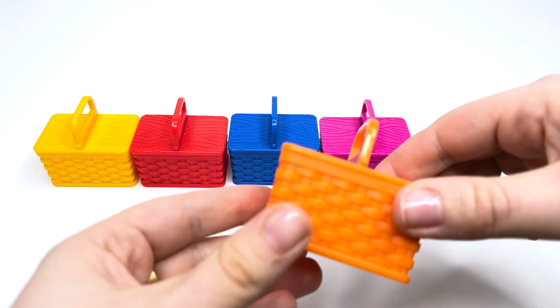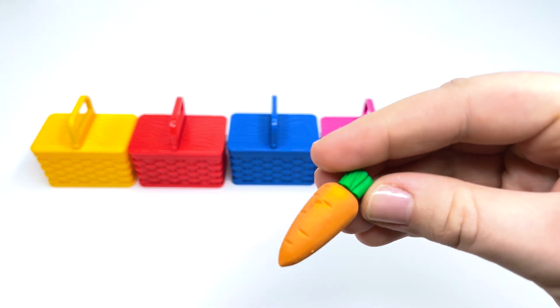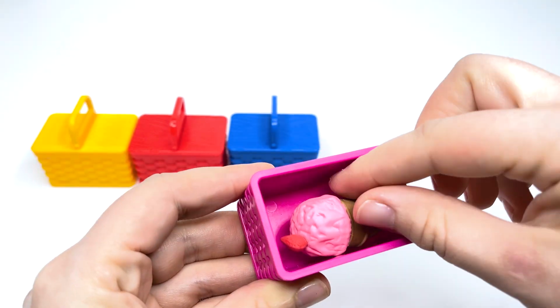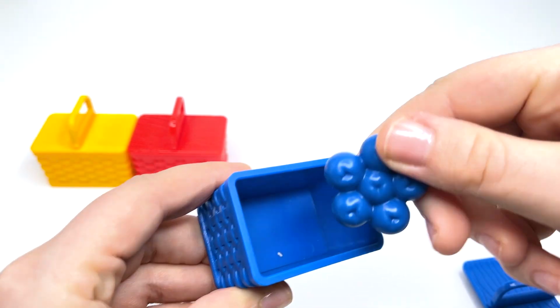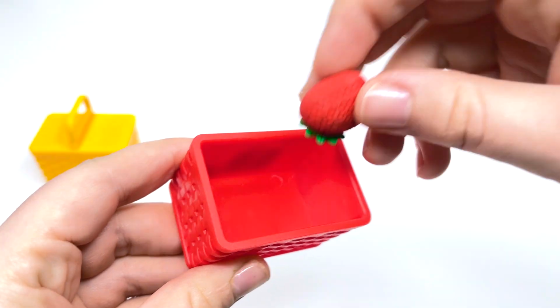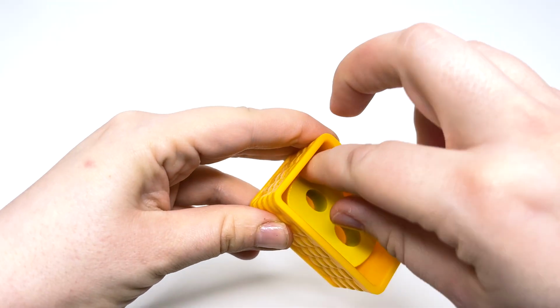How about this orange one? Look, there's a carrot. Let's check out the pink basket. Yummy pink ice cream with a strawberry. How about this blue one? Oh look, delicious blueberries. Guess what's in the red basket? A strawberry. Our last basket is a yellow basket. Look, our number 8 puzzle piece.